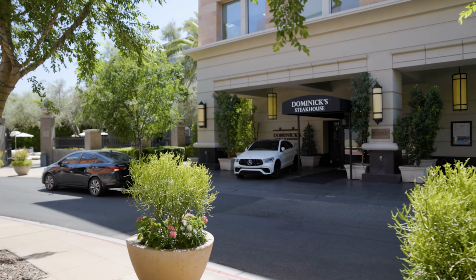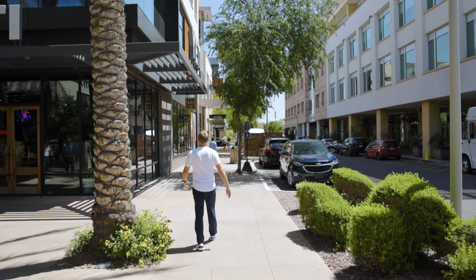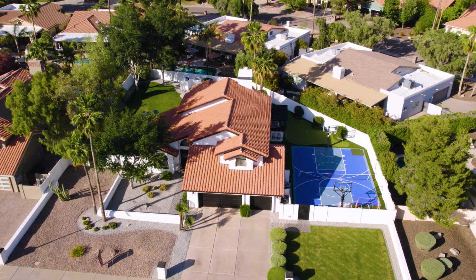Now we're outdoors. We are at the Scottsdale Quarter, in fact, located just an 8-minute drive from the house here on Winrose. This place is beautiful. This is where everything collides for North Scottsdale. Upscale luxury dining, shopping, and just entertainment hanging out. You can't beat the Scottsdale Quarter.